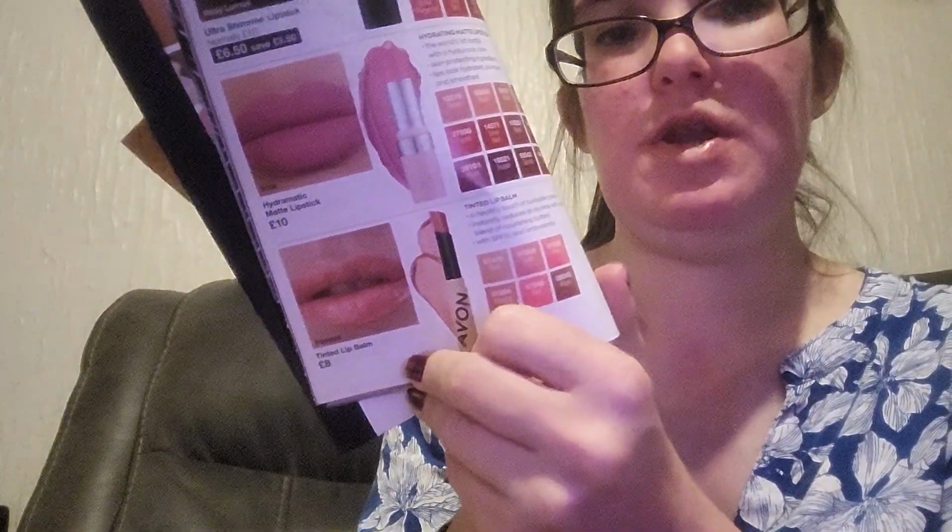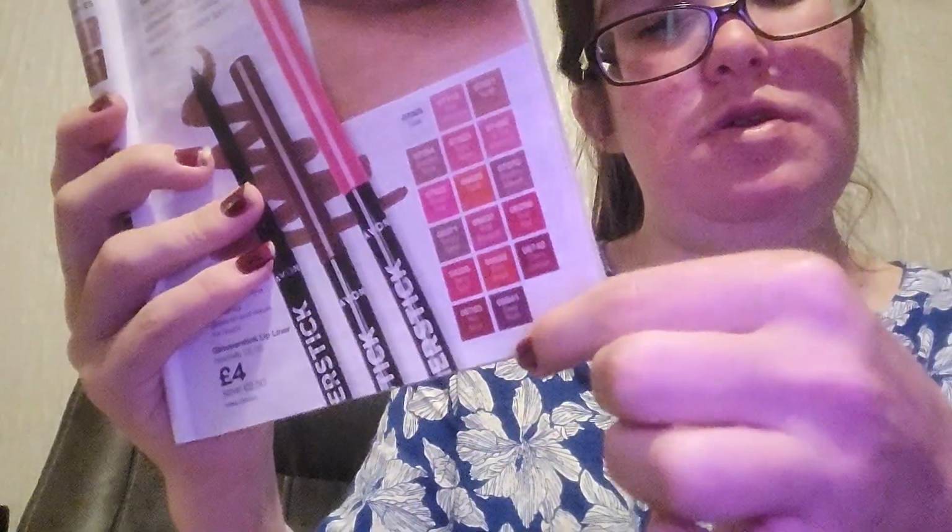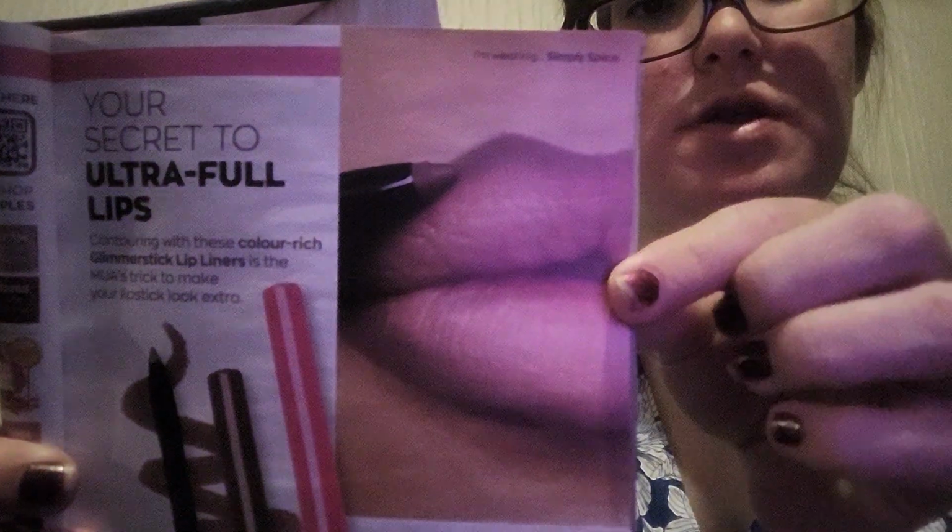And this lady here is wearing pink. And these are all the colours. And then on the bottom, we've got the Tinted Lip Balm. I've got all of these. And this lady is wearing papaya, and they're £8, and they're really, really good, and that's the 6 colours. Then we've got the Glimmer Stick Lip Liners, and there's all the colours there, and this lady's wearing Simply Spiced.